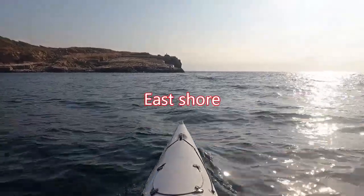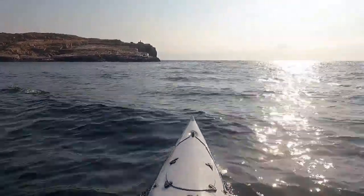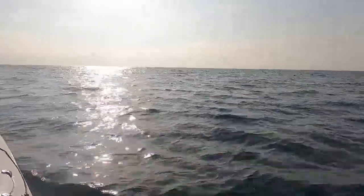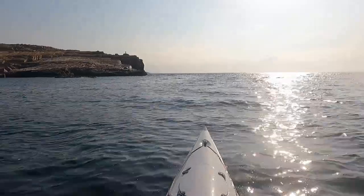Now we are turning to the west shore. This is the end of the island. This is the southeast end of the island. As you see, the open sea everywhere, south, east, and now we are heading north.